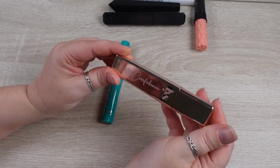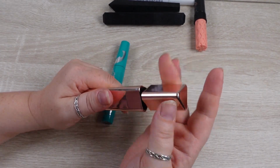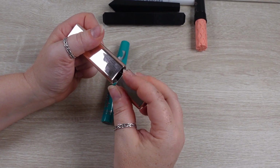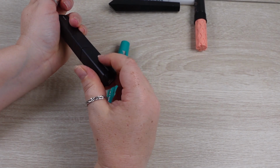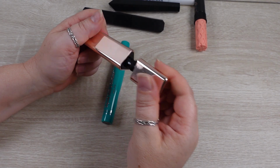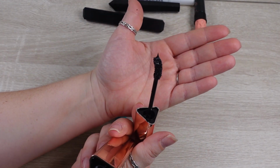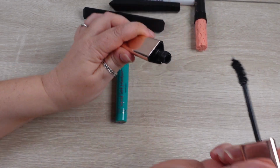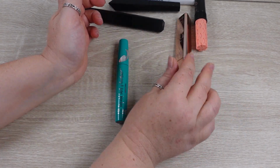This one is a freaking hot mess. From LYS, this is their Lash Confidence. Terrible wand, terrible packaging. I think mascaras are supposed to be round. Even this one is kind of on the I-don't-know-about-it side, but this is even worse. I can barely hold this. Look at that. Gross. The curved wand, the packaging, you get so much goop on it. It's goopy on the eyelashes. I just haven't let this go yet because it's fairly new.